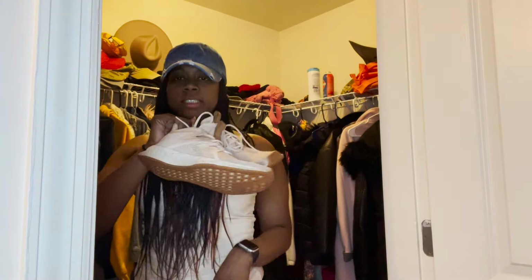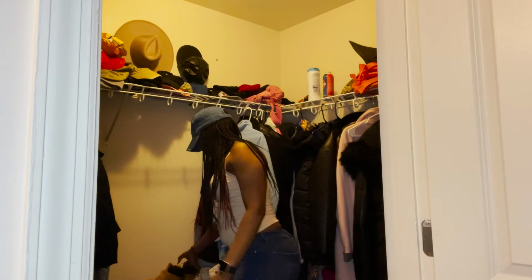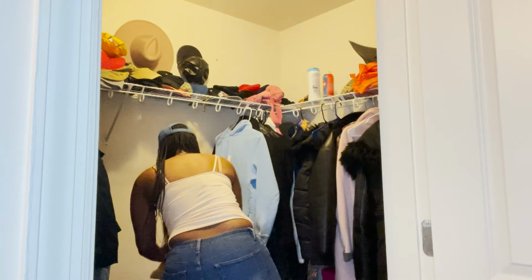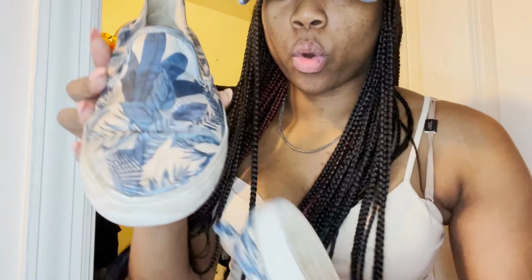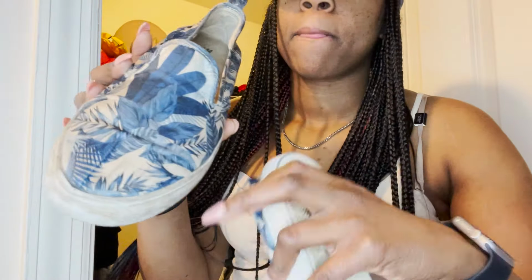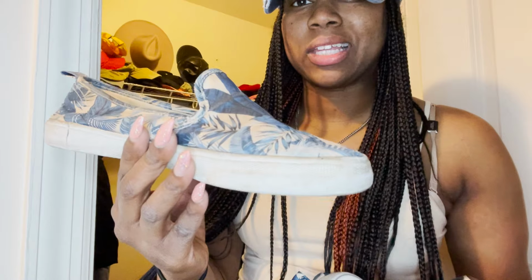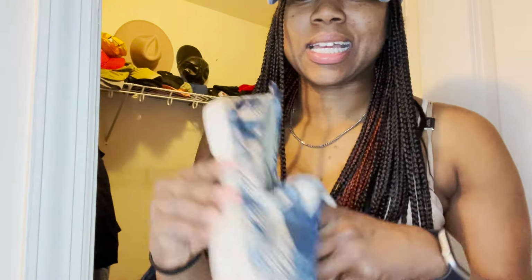Then I have another pair of Reeboxes. These pink ones with the gum bottoms. Super cute. Have my Timberlands right here. Have these. I really love these. I like the Hawaiian feel in this. I got these before I went on my Hawaii trip, like the day before I went. Had these for like 2 years. I don't want to get rid of these, but they're about that time. But I want to get another pair of these because I wore these a lot.